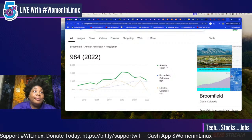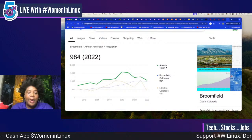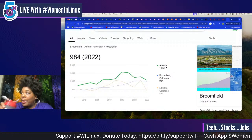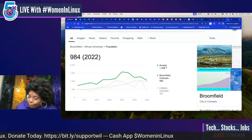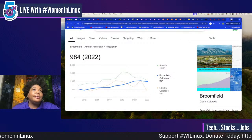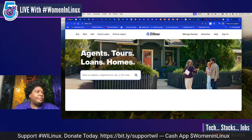Arvada, you know who got an office out in Arvada or near Arvada? They're a chip maker. Broadcom, right? Broadcom. So let me show you how to. I'm just trying to show you how things work. You probably don't pay attention to them.